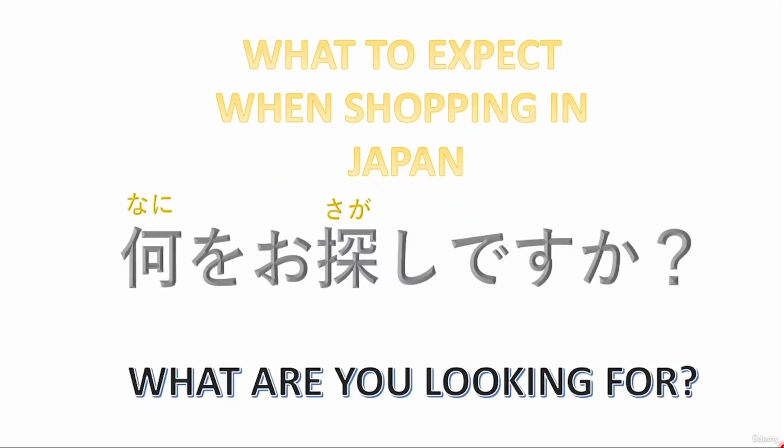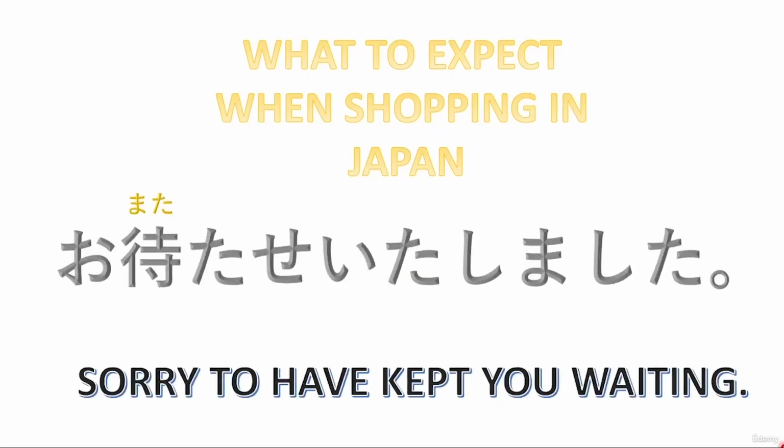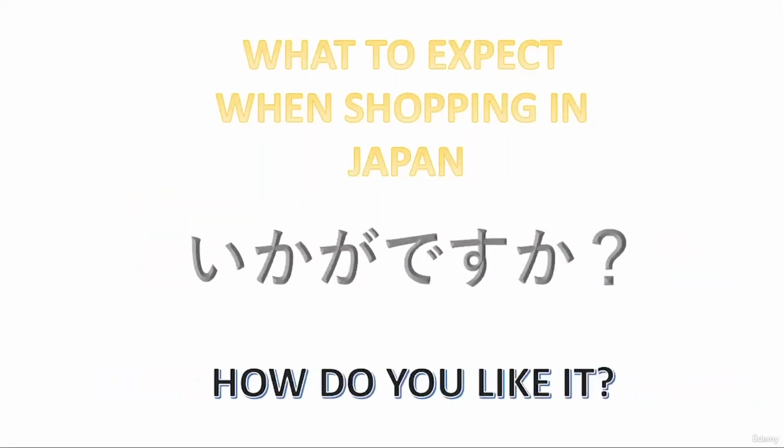Another thing that they might ask you when you will be entering the store is, what are you looking for? 何をお探しですか? Certainly. So when you ask something from them, they will say かしこまりました. And if you ask something from them and they kept you waiting, they will say お待たせいたしました. How do you like it? Or how is it? They would ask it like this. They wouldn't say どうですか? They would say いかがですか?